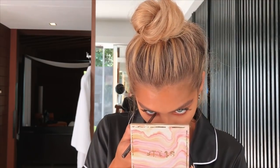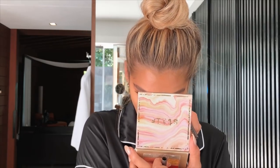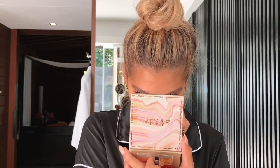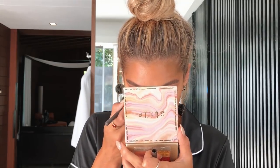I'm going to use a brown eye pencil in the waterline of my eyes, and I feel like brown is better than black as black can look a bit too intense for every day. And I always tend to tear up when I do this.